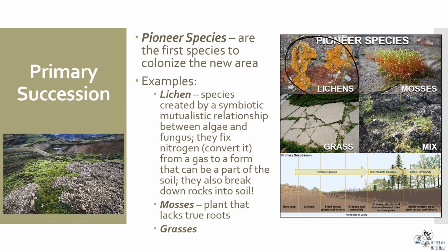One of the main ones is lichen. Lichen is a symbiotic relationship between an algae and a fungus. So what this will do is actually break down the rock and turn it into soil. It makes the rocks very brittle. They fix nitrogen as well. So all the nitrogen that's in the air, they are converting it into nitrogen that's going to be in this new soil that they're making. Because remember, all plants need nitrogen to survive, and if they don't have it in the soil, they can't get it from anywhere else. That was part of the nitrogen cycle that we learned. They have to get their nitrogen from the soil, not from the air.